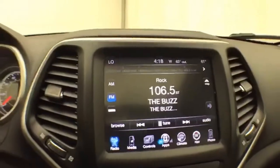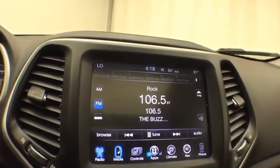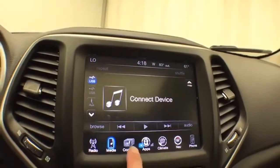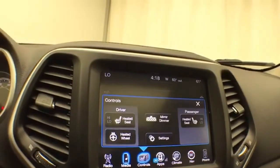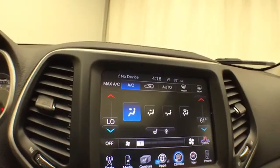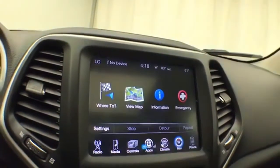cruise control, large 8.4-inch touchscreen infotainment system for radio. It's also satellite radio capable. You can connect various media devices, heated seats as well as heated steering wheels, great for those cold winter days. Dual zone automatic temperature control to make sure everyone's comfortable. Navigation.